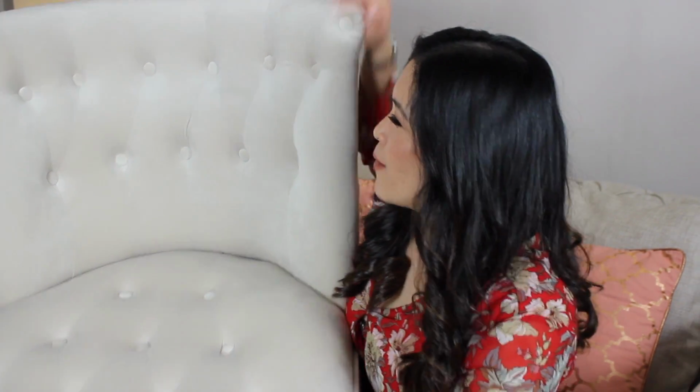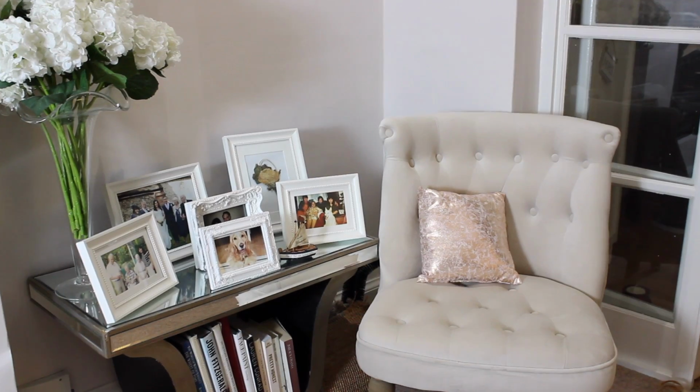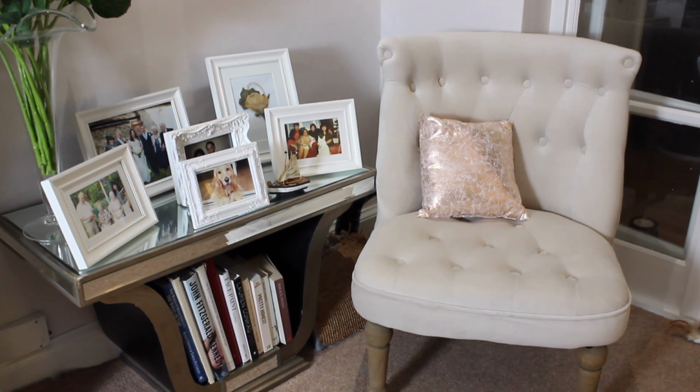So yeah, I've picked this up and I absolutely love it. It's got some really nice sturdy legs just here, and it's just a nice single chair. It can be a little feature in the room. I've got it by my picture frames. I'll insert a clip so you can have a look. And it was really good value for money as well. It was £99, which is a hell of a lot cheaper than other furniture places.